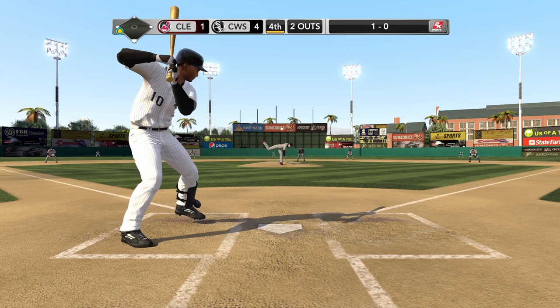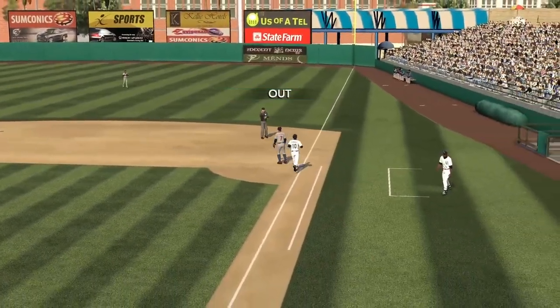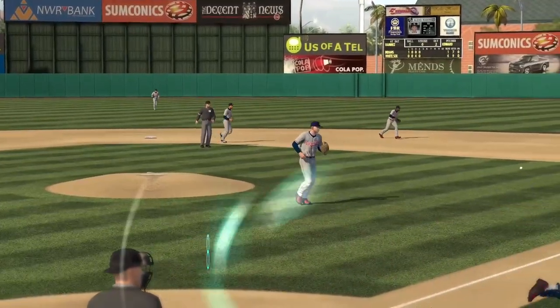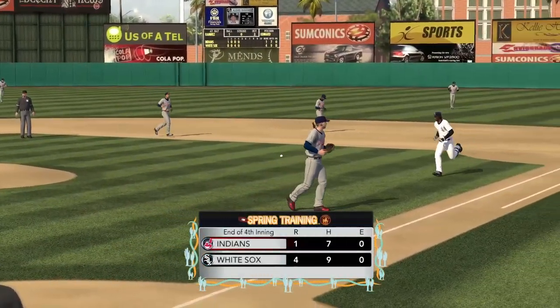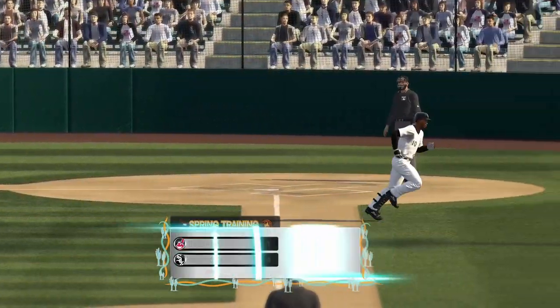At the belt, the 1-0. Now swing and a shot toward second. Throws on to first in time to retire the side. So they pick up a couple of hits in the inning, but do not score. White Sox 4, Cleveland 1.